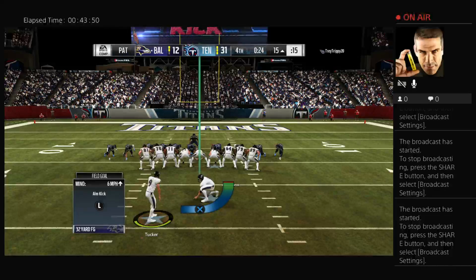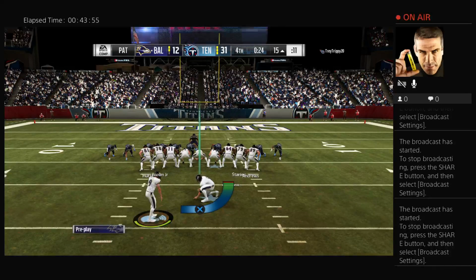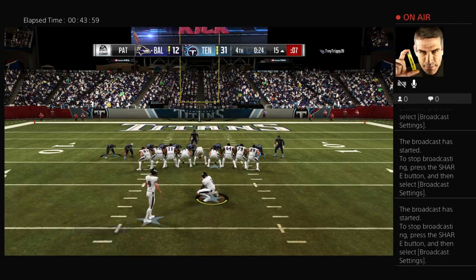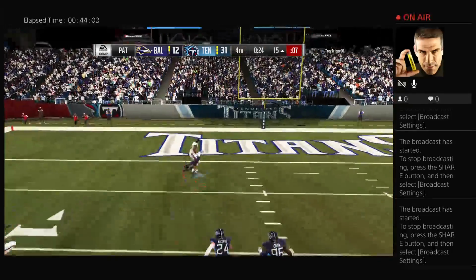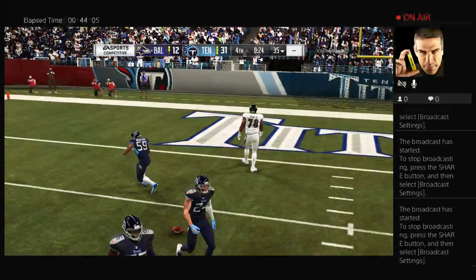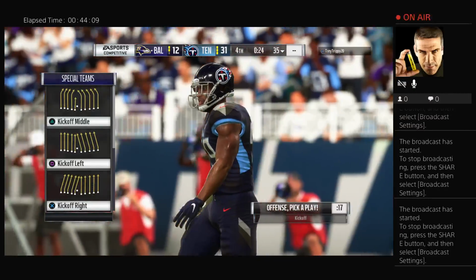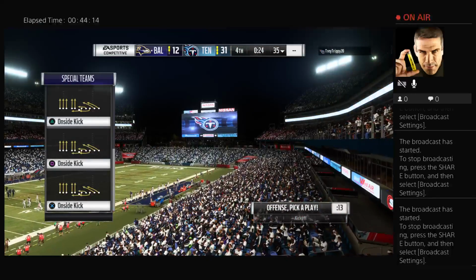Justin Tucker for the extra point. Oh, it's a fake. They'll try and throw for it. Throwing middle, but it's incomplete. Okay, they went for the fake off of the extra point attempt. It's a long way to go, and they didn't get there. Didn't get it completed successfully.